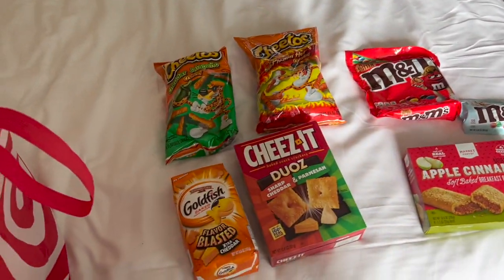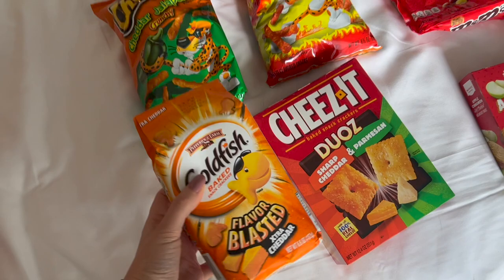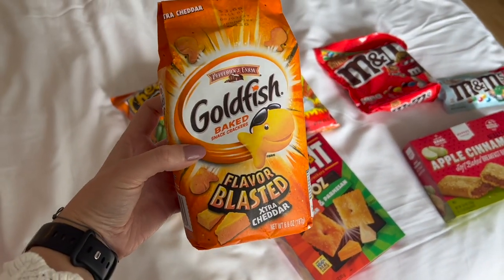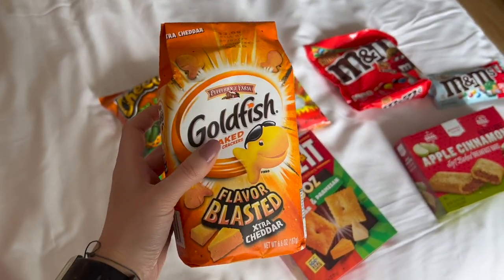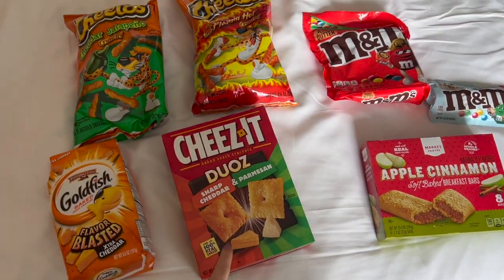I thought I would do a little haul of what we bought in Target last night. So I've never tried goldfish before, so we thought we'd give them a try. Extra cheddar. I think they're just like cheese little crackers. We just tried these. Pete, what's your rating?